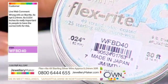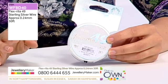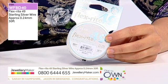So if you saw the earlier auction and there's been any confusion, it is 0.024 inches, which works out, once translated, as 0.6 millimetres. The information on the screen is wrong, so please ignore that. Thank you for messaging that in, because you're right. It is really important that you know the exact size. It is 0.024 inches, not 0.24 millimetres. Apologies for that. So you are getting 30 foot of 0.6 mil. Does that make more sense? Yes, 0.6 mil is what you're getting.